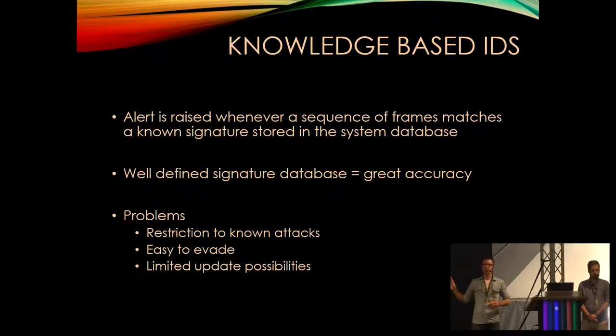Because you know that with such an IDS, the great thing is that there is a very high rate of true positives. On the other hand, it's very easy to bypass or evade. There is no way, of course, that such an IDS can be aware of the latest zero-day, for instance. And plus, it's so easy to evade. Today, you have very easy tools to, for example, encrypt an already known attack.